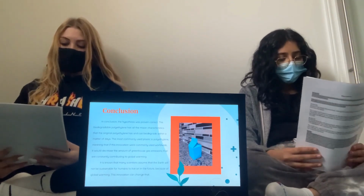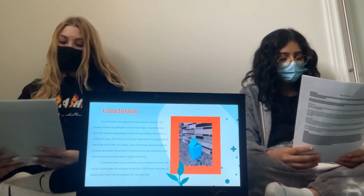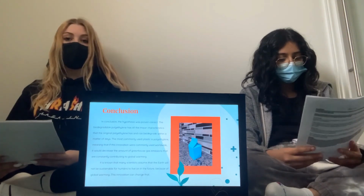Our next steps, if we were to continue the project, would be to change the recipe of this plastic to fit densities of polyethylene, as our aim was to make the low-density polyethylene.